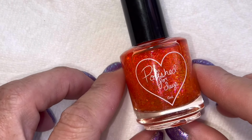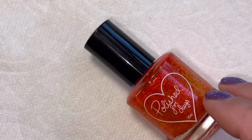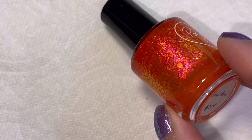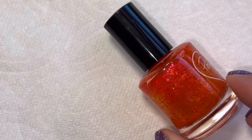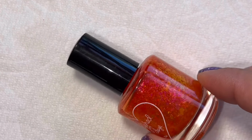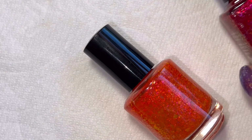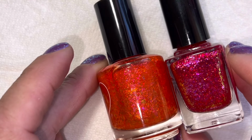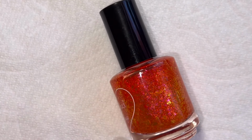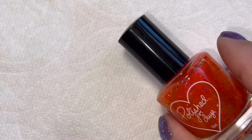And then my orange for an indie, I pulled out this one from Polished for Days. I have worn it before. This is called Ghost Host. It was obviously in a Halloween collection, but what doesn't scream summer if it's not orange with iridescent flakies in there? You know, I'm such a flaky girl. I love flakies. It almost looks like the same kind of flakies that are in this one from Cirque Colors, right? Maybe just a little bit different. It's pulling different colors with that orangey jelly base there. But very, very pretty.